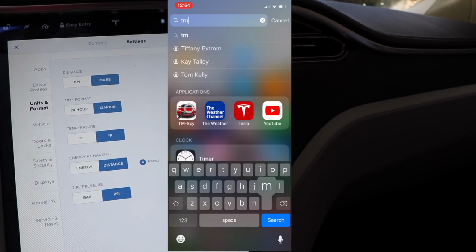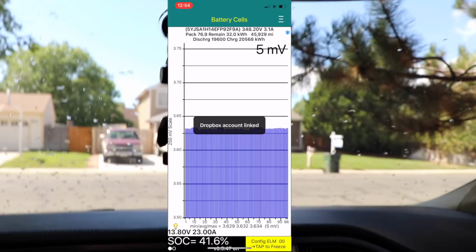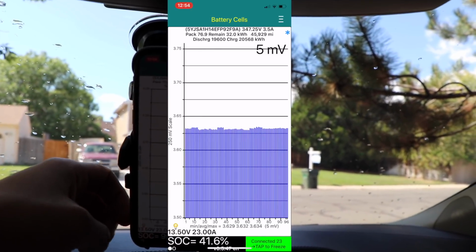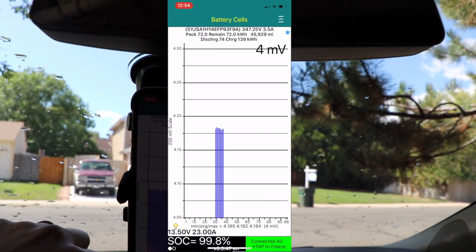Okay, we're going to go to TM Spy. Okay, so it's connecting, and let's see what the battery pack shows.